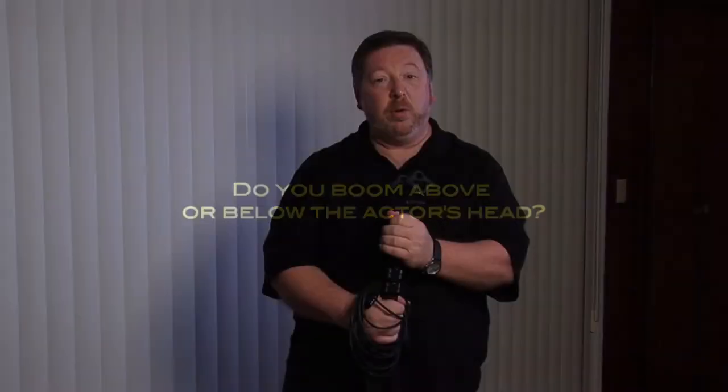You can run a boom pole either above the head or below the head. What you really need to do is be conscious of the frame lines. You have to be conscious of whether your microphone is in the shot or not. Other than that, you can really place the microphone anywhere you like. Try to get it as close to the mouth as possible. That's the most important thing.